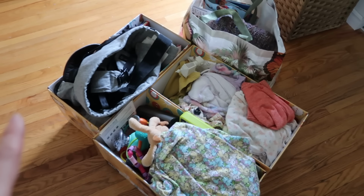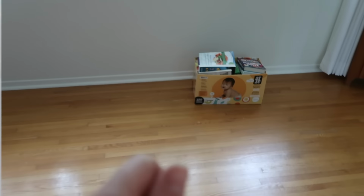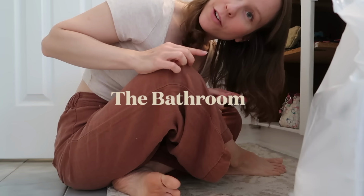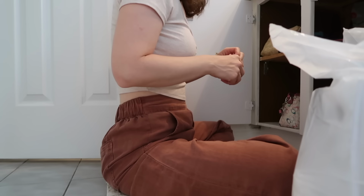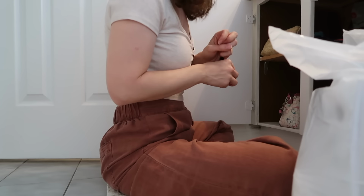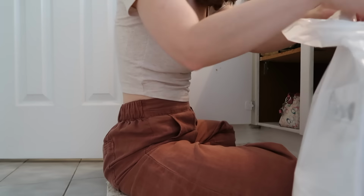All right, so this is all of the stuff from Sadie's closet. I'm gonna have to pack all this stuff up in the car. Moving on to decluttering under the bathroom sink. I have a whole bunch of empty skincare products and stuff like that that can go.